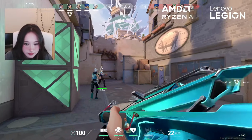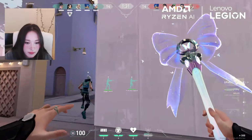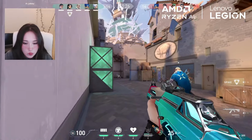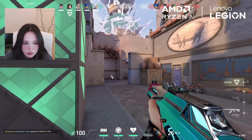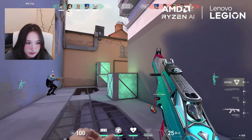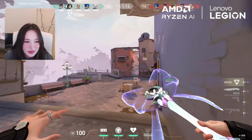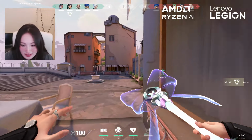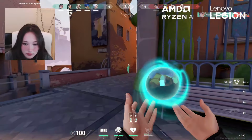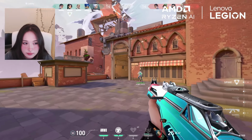Reloading. Scanning ahead. Enemy spotted mid. Like we're playing mid again, but the same exact way. I don't know. Very good. I have heal for you. Drop in a smoke.